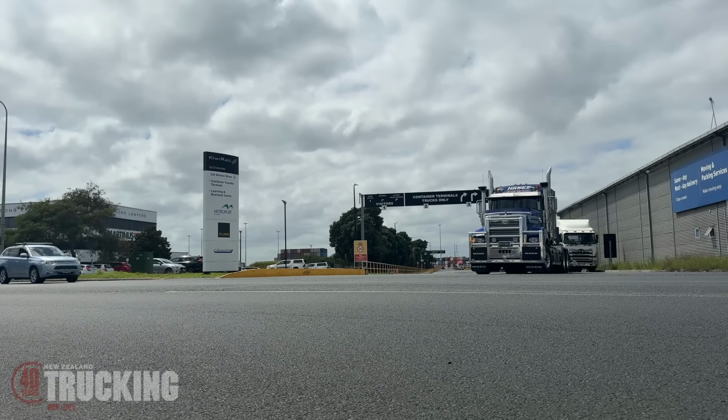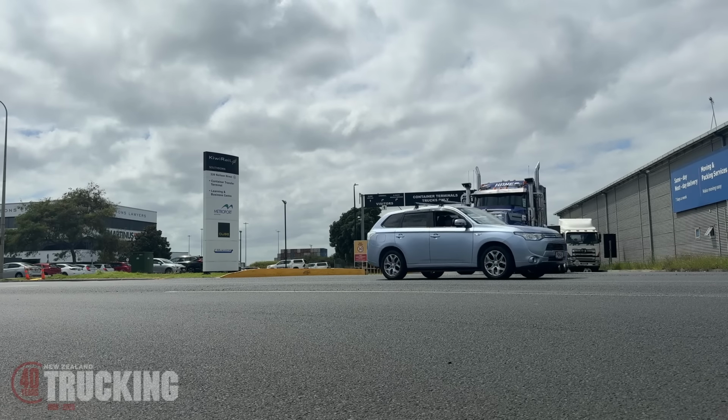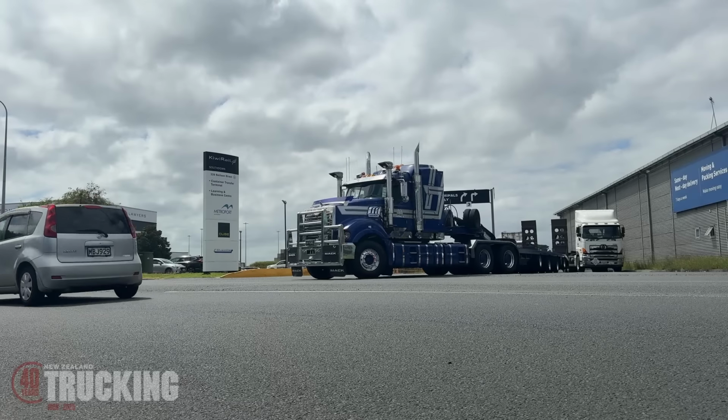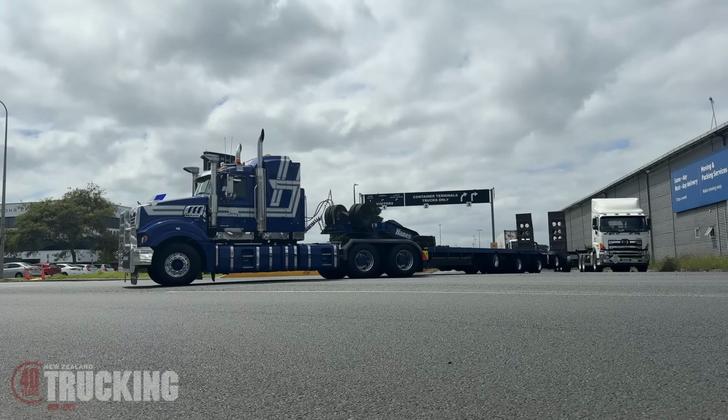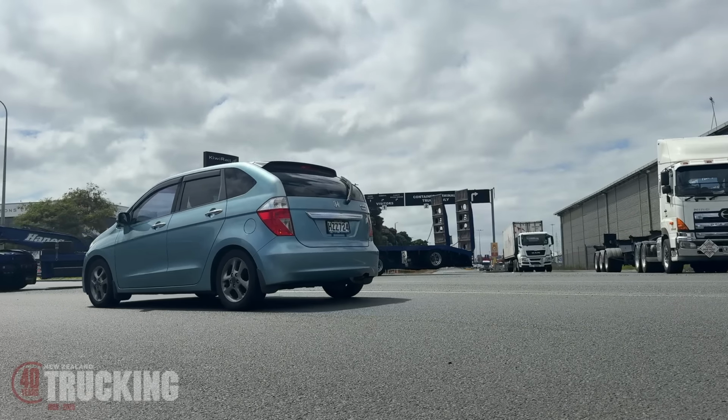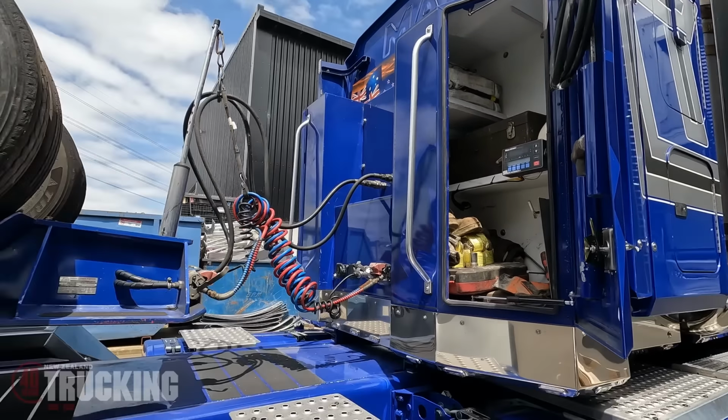According to Mark, the heavier the load, the better the drivetrain responds. Mechanically, I think these will be good to us. It does the heavy stuff really well. The other day I did a load over the Napier Taupo that was close to 100 tonne, and it surprised me. It really gets into it up those hills.